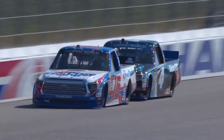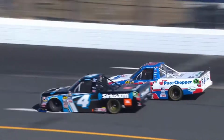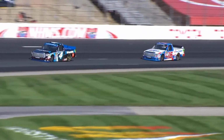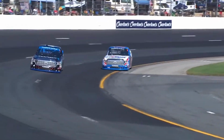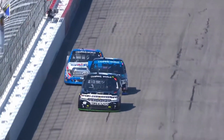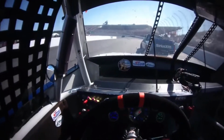Not 100%. Know how important the win is to Christopher Bell, but remember, he doesn't want to take a chance and give up a bunch of points. Look how hard he's going to drive it down in there. Oh wow, he's not going to let up this time. Bell gets the spot. Truex is not able to fight back. Tries to, but Bell closes the door. Uses the lap truck in front of him of Chavis.